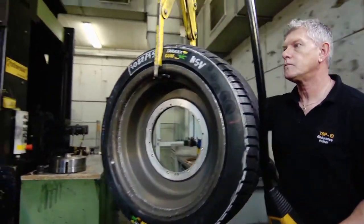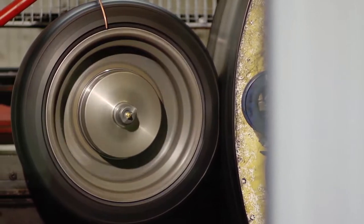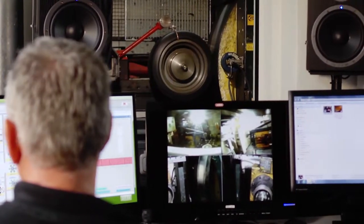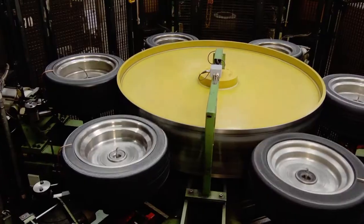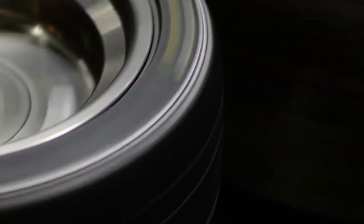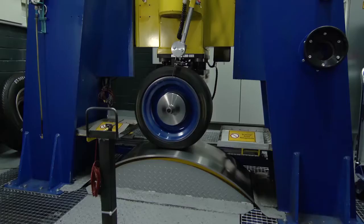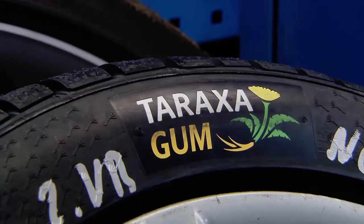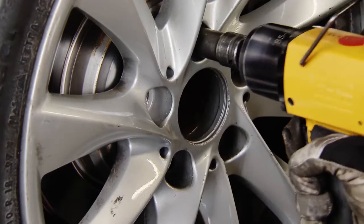However, before this prototype can prove itself on the road, it must first be put through the tire test. In this test, its individual properties are determined in different scenarios according to specific parameters and are compared with Continental's high-quality standards. This is a task which the brand new Taraxacum tire passes with flying colors. Now, nothing stands in the way of it being tried on a test vehicle.